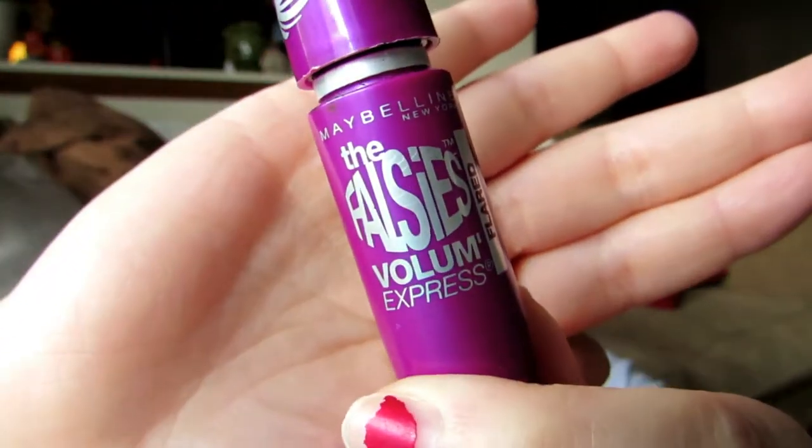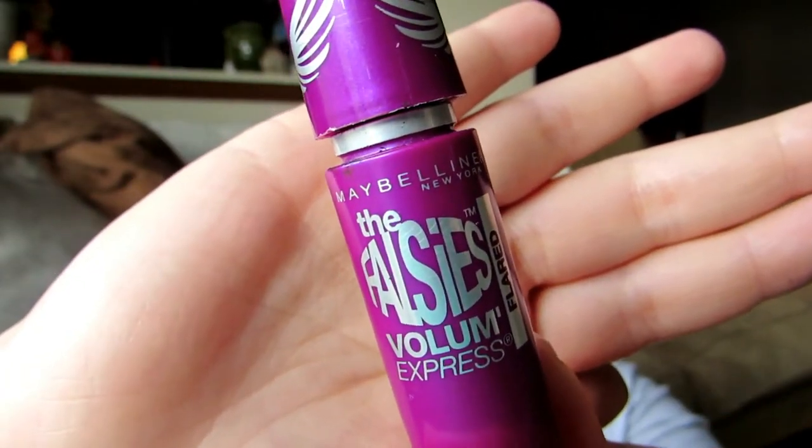And then I'm gonna do a little bit of this Maybelline New York Falsies eyeliner. Eyeshadow. Mascara. Three times a charm, okay? I don't know what I'm doing. Can you tell? I have almost no makeup and it's all really old too. I think this might be three years old, so.